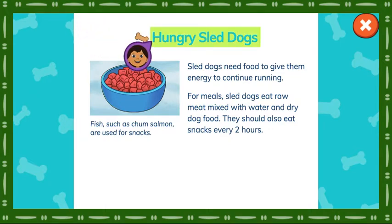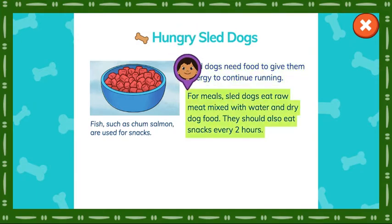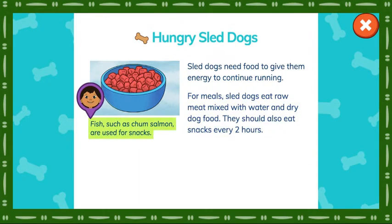Hungry sled dogs. Sled dogs need food to give them energy to continue running. For meals, sled dogs eat raw meat mixed with water and dry dog food. They should also eat snacks every 2 hours. Fish, such as chum salmon, are used for snacks.